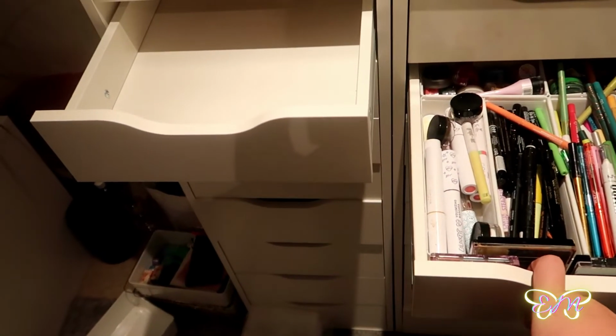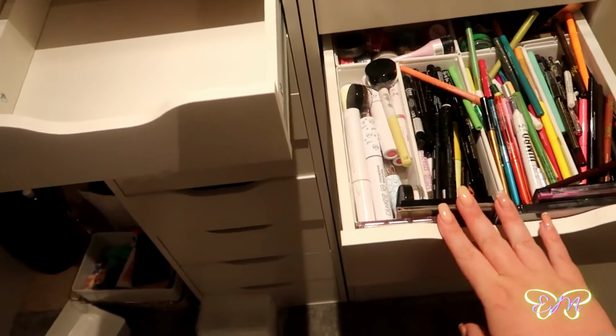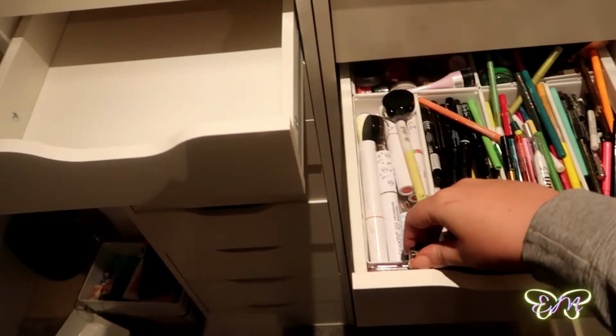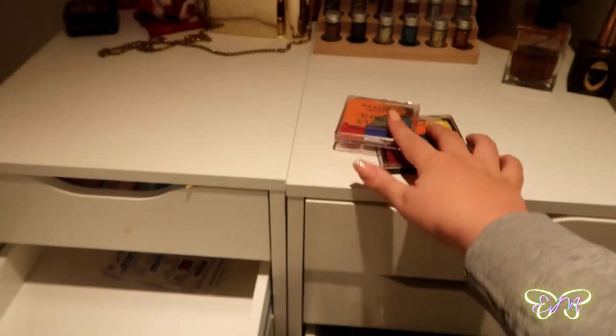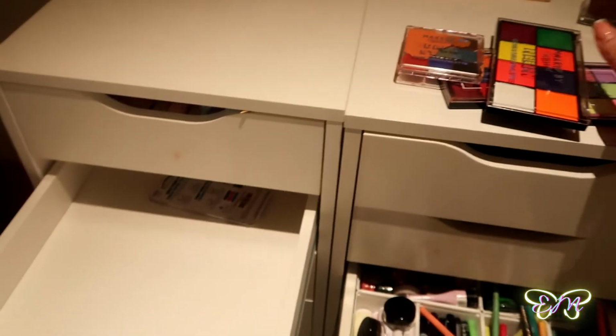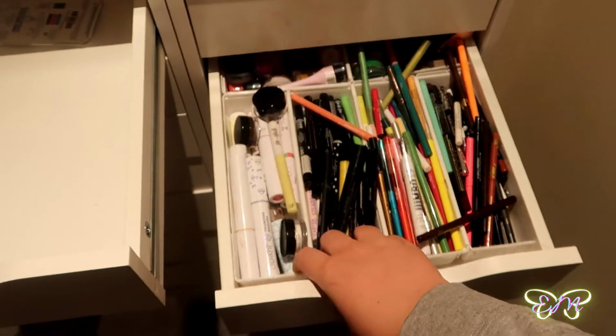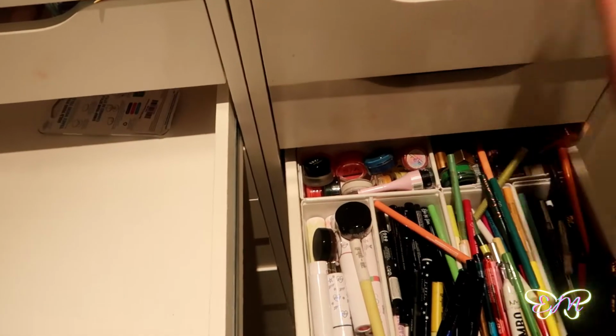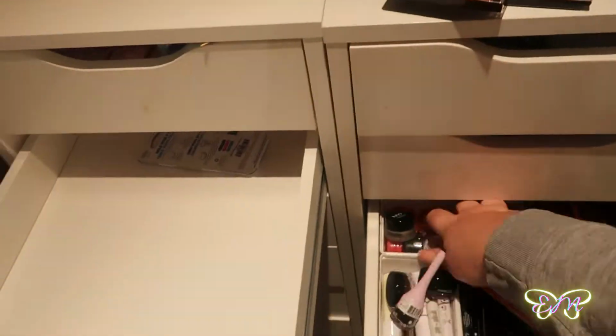So a drawer that really does need reorganizing is this one. What I'm going to do is take all of my cake liners out of here. This isn't going to have cake liners in it. So I'm going to start by putting all of my cake liner palettes up there, and then I can thin this forward so I can get back in here more. And then I'm going to take all of my singles.